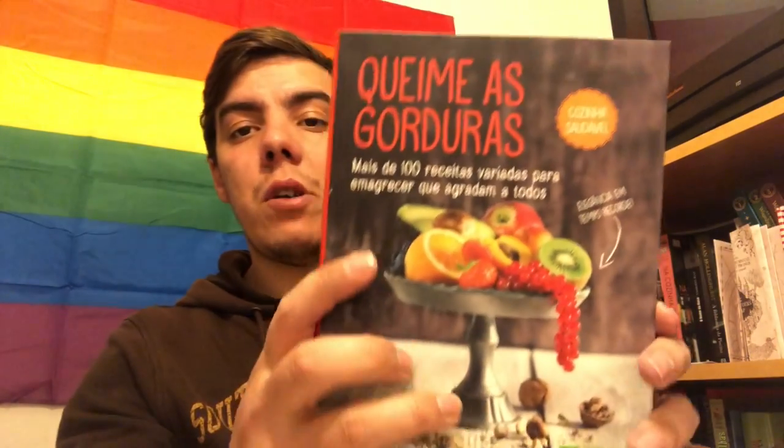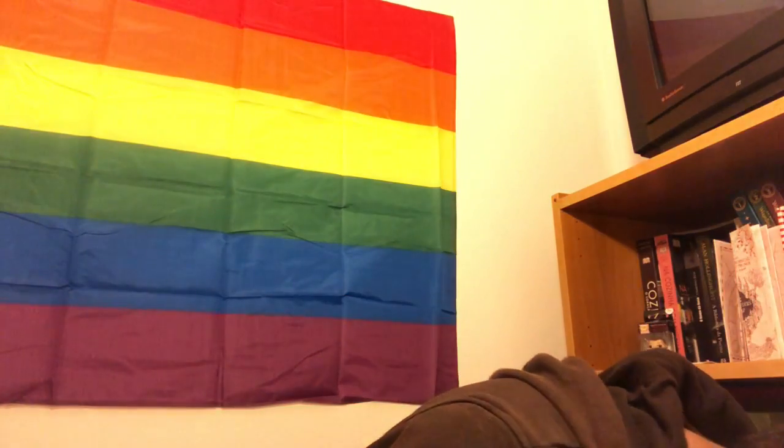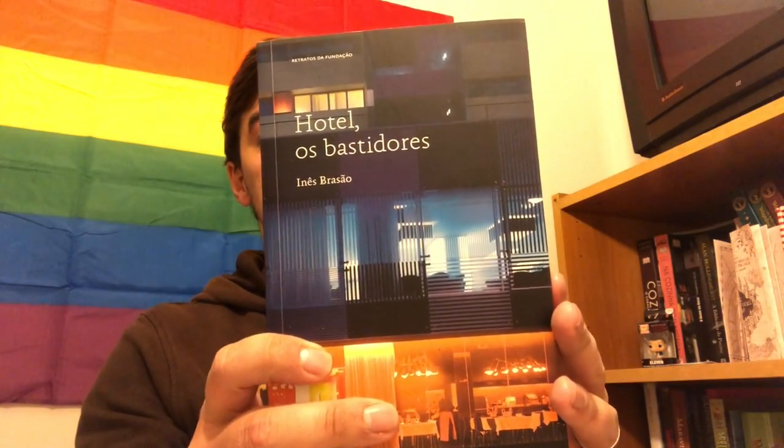Then I have this book that I bought because I'm too out of shape. It's called Burn Fat. It's more than 100 recipes to help lose weight. It has a lot of recipes as well. Then I have this one, a book that I bought as well. This is Hotel, the backstage of a hotel. So it's a nice book. I still have to read all of it, but it's a book about my job. I know I should not be reading all of the things about my job, but I love my job, so I read a lot of things about my job.